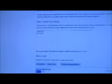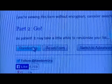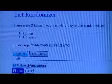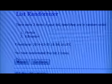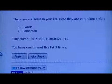First, set the random. Between Edmonton and Florida, randomize it three times. One, two, and three. So that card goes to Florida. Congrats to Florida.